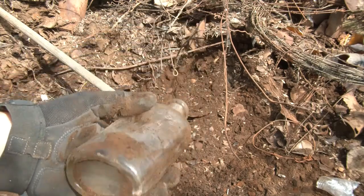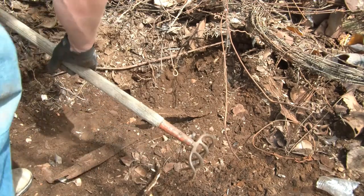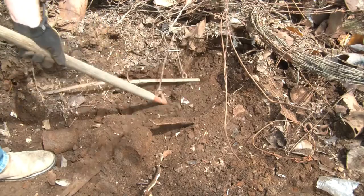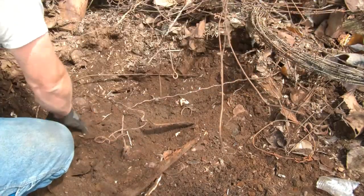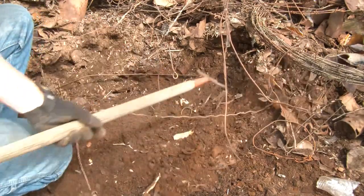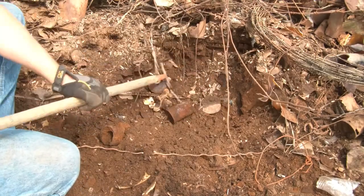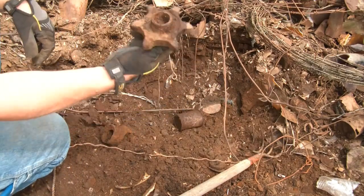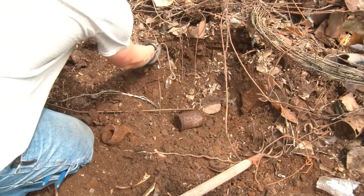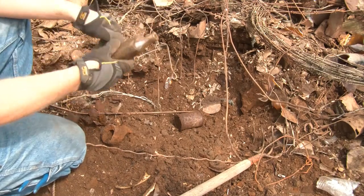Wyeth and Brothers, Philadelphia. Cool. That's more like it. The sprocket like off a manure spreader. Just another graduated bottle.